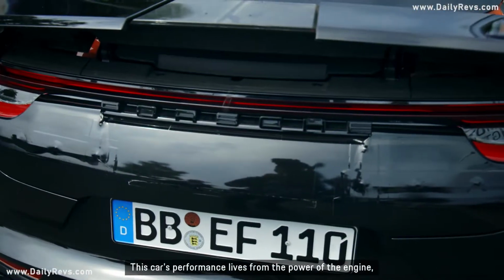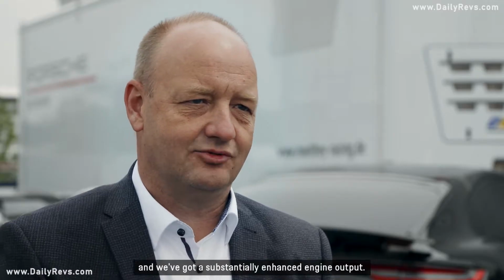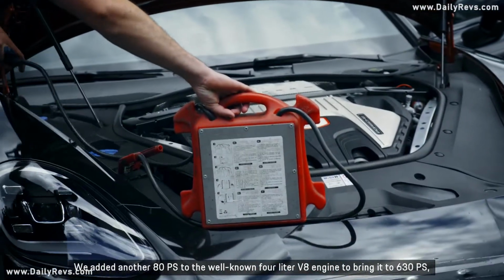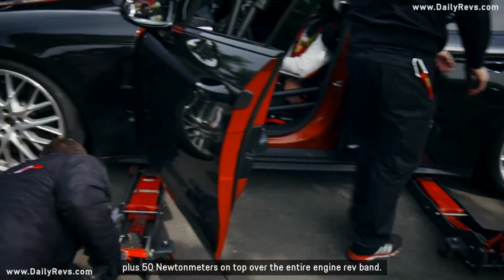This car's performance lives from the power of the engine, and we've got a substantially enhanced engine output. We added another 80 PS to the well-known 4-liter V8 engine to bring it to 630 PS, plus 50 Newton meters on top over the entire engine rev band.